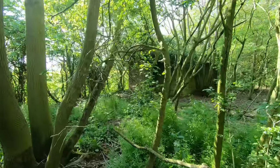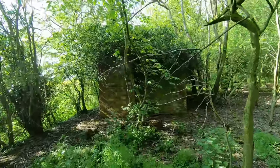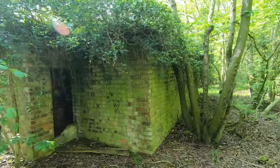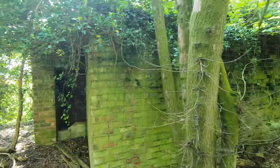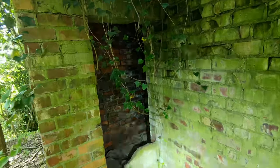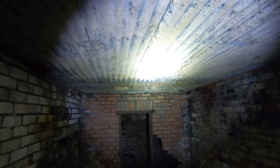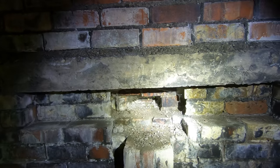This is the unknown structure. I've not seen it on the site plans, so maybe it was built a little bit later. Not too sure. Let's take a look. Corrugated lined. Looks like a pillbox that's been converted to something different after.